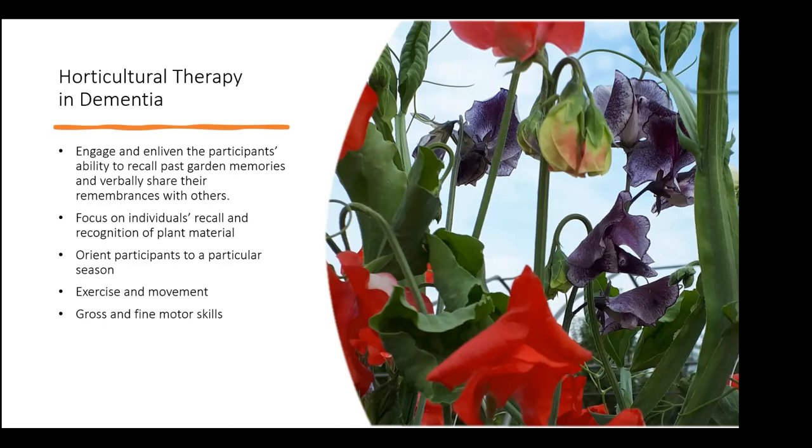We try and orient participants to a particular season. For example, the sweet peas, as you can see in this picture, which tend to bloom early in the year, can sometimes trigger those memories that it's spring. We also want to promote exercise and movement and growth and fine motor skills.